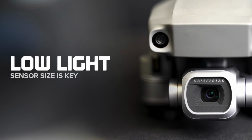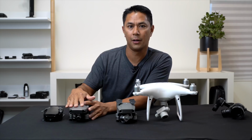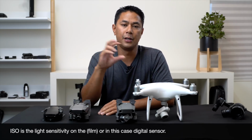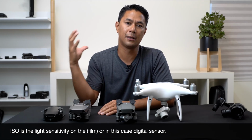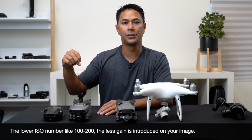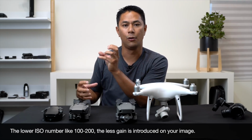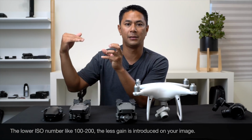So with a larger sensor, you're able to capture in more ambient light. So if you have a really small sensor like the ones that are on the Mavic Pro and the Mavic Air, when you get into situations where you're either shooting indoors or shooting later in the evening or really early in the morning and there's not that much ambient light out there, what's happening is that your camera sensor, because it is so small and can only capture a certain amount of light in order to properly expose the image, is gonna then bump up the ISO.